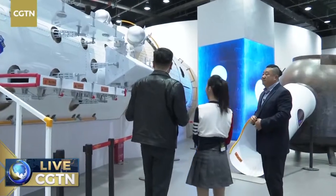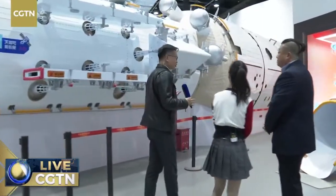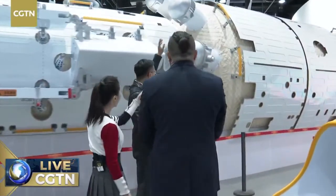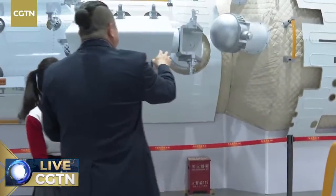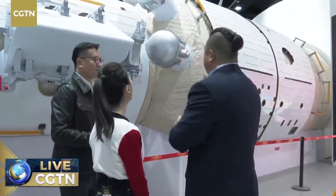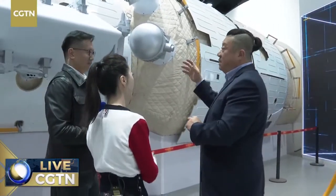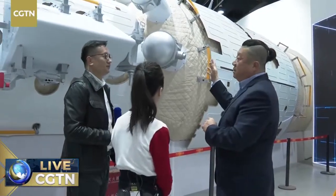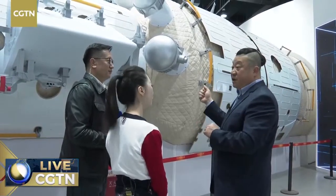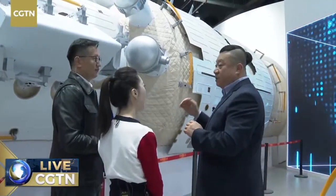So, Mr. Xu, is there some kind of equipment on the surface of this core module? I'm just wondering about this part. How do you call it? What's the function of this part? The ball? This one. I think these are the external exposed environment, so that you can expose some of the experiments, and also there are a lot of sensors that you have to use to observe the dockings. So the hatches can open to observe the dockings and rendezvous.